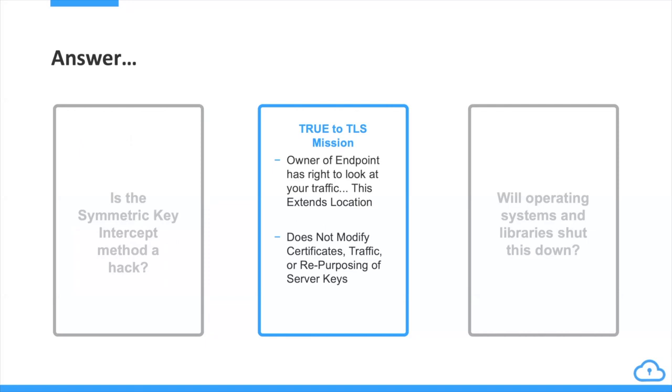If you're the legal owner of an endpoint, you have the legal right to look at the data. All this does is extend the location of where you can look at it. And this is markedly different than what you see with man in the middle, where you're modifying certificates, you're interrupting and spoofing traffic on both ends, you're repurposing server keys in some of the other scenarios. As we talk to some folks who are in the know, it's just different. And I'll let that sit there. In the long term, one could argue that every one of these things allows you to look at encrypted traffic, but we're not doing it in the middle. We're enabling you to do it from the sides and the ends, which again, I would argue strongly is true to the TLS mission.